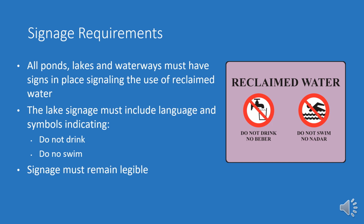All ponds, lakes, and waterways must have signs in place signaling that they contain reclaimed water. The signage must also include the language, "Do not drink" and "Do not swim." The signs must remain legible and in good condition. We hope our end users will also place signage at the entrance to their facilities, on scorecards, or in the golf carts. This is a great opportunity to promote sustainable water use and best water management practices.